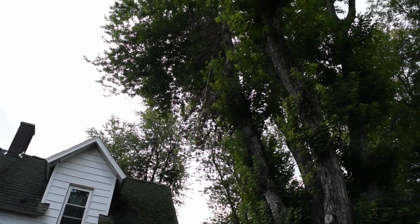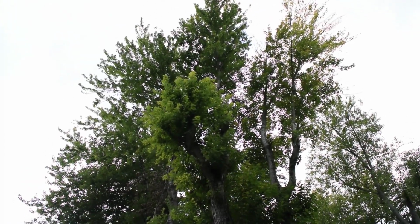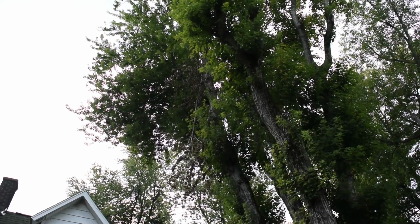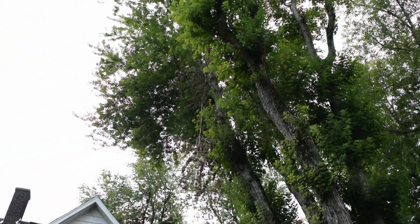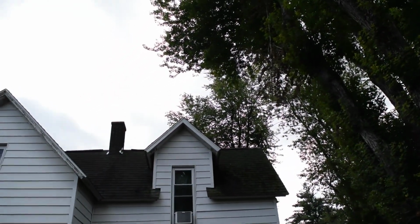And then right here at the corner of my house, I have this great big tree that's about 80 foot tall. As you can see, there's a limb that here recently we had a little storm and it busted that limb, and it's just kind of dangling there waiting for another breeze to come along and blow it out of the tree and drop it onto the roof.